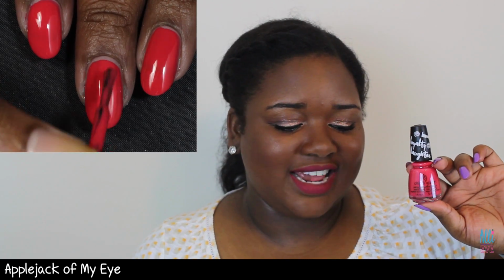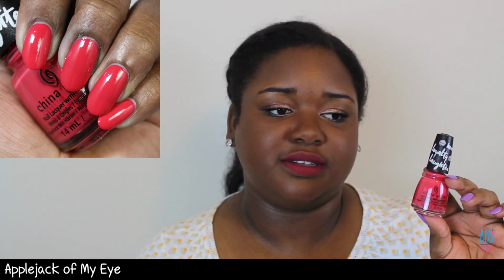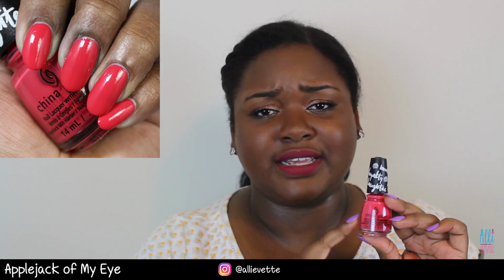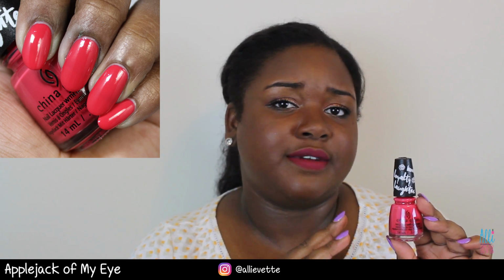And in terms of rating, this one was hard because I really do like the color, but I'm not rating on color because it's all subjective, but color is definitely way subjective. At cost, I'm going to give this a 4 out of 5. At $3, I think it's a pretty decent polish. For the formula ease of use, I'm going to give it a 4 out of 5.